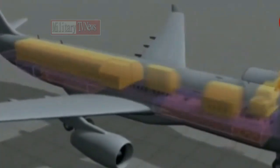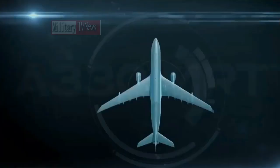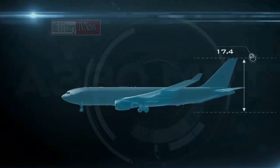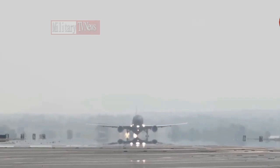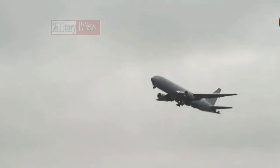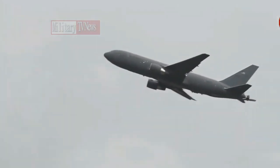Manufactured at Boeing's plant in Everett, Washington, the KC-46A is a variation of the Boeing 767 commercial passenger airliner. The 767-2C will eventually become the military-configured KC-46 tanker, according to the 88th Air Base Wing at Wright-Patterson Air Force Base.